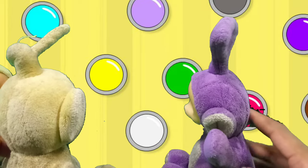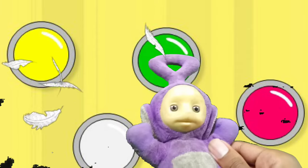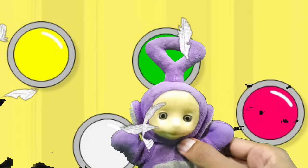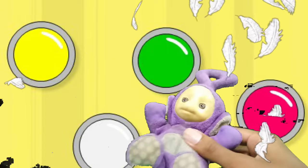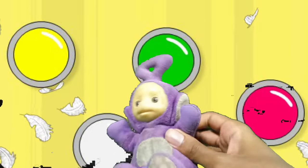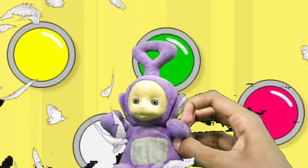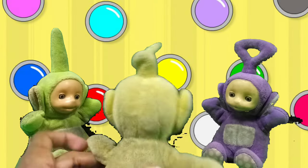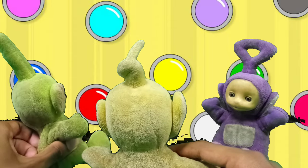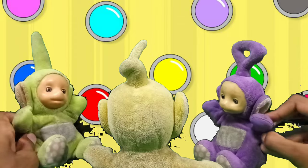Oh, white! Let's see. White! Huh? Feathers? Feathers make me sneeze. And they're all white too. Excuse me. That's a lot of white feathers. All right, I want to try one. Cyan. Huh? But that's another blue button. Dipsy, cyan is a lighter blue. Oh, cyan.